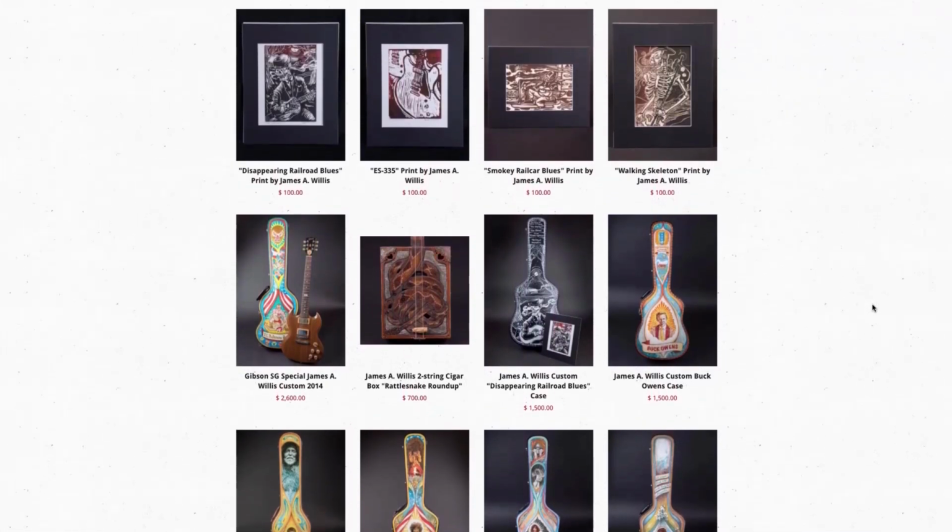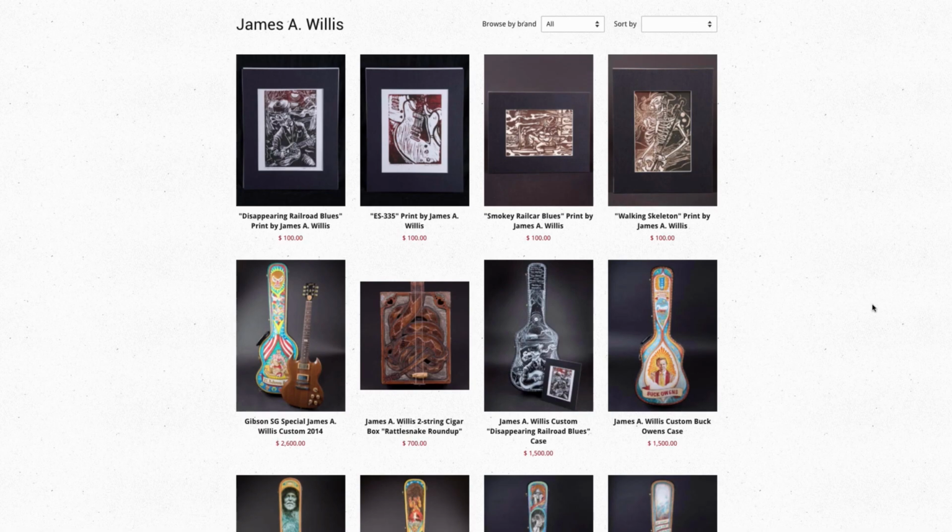And upon some reading about James, he actually at one point in time did some custom painting or some custom design work for the Gibson Custom Shop. I'm not 100% on that, but I saw that he had some affiliation with Gibson at some point doing art on guitars. So definitely an artist who is a guitar geek at heart, or at least that's what it seems to be. So I wanted to make sure that I shared that with you guys.